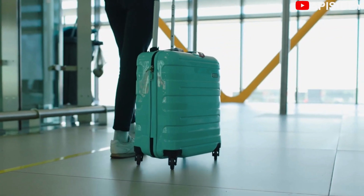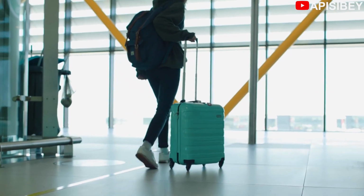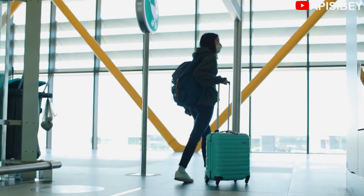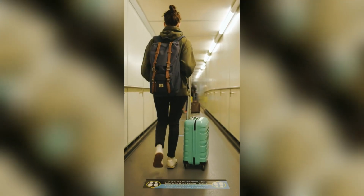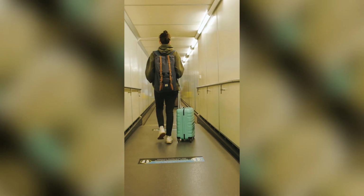And note this, when it comes to your carry-on baggage, you have only 12 kilos. So use it wisely, because some airlines will allow you to carry an extra accessory, whilst others will not allow you to do that. So make sure that both your accessory bag and your carry-on luggage, and when I say accessory bag, the carry-on luggage is the luggage that you are allowed to pull through the airport, and your accessory bag is like a purse or something that you can hang around your shoulder. Most airlines will allow you to carry both to the limit of 12 kilos.